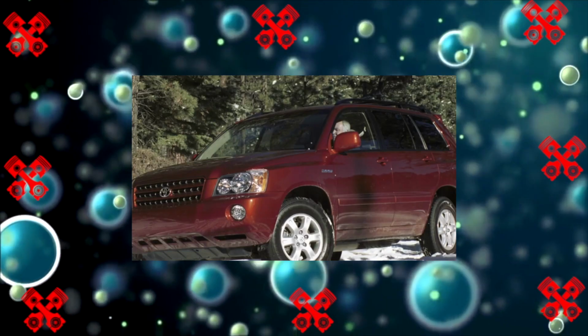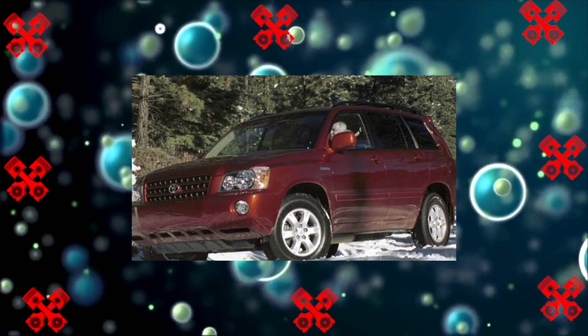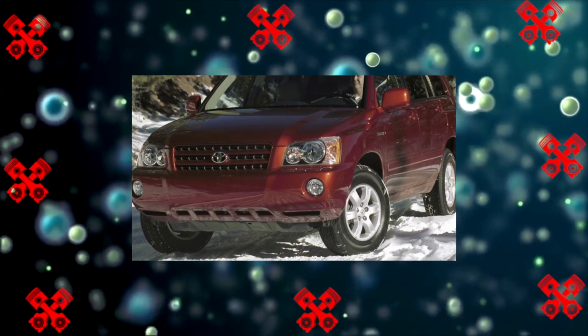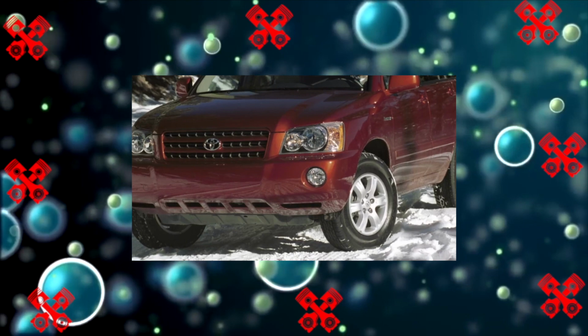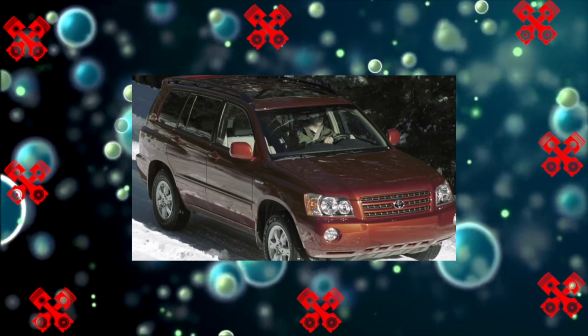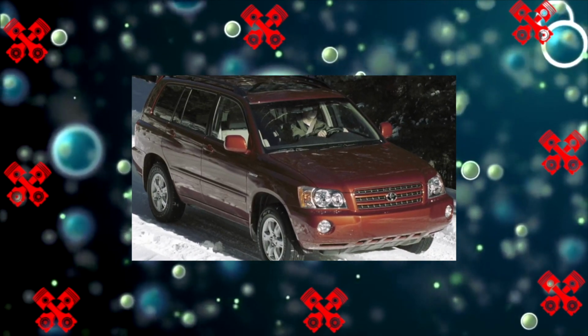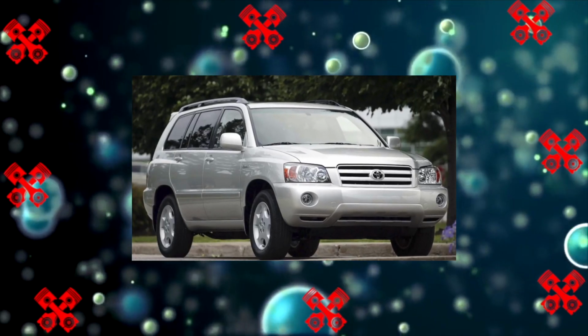Although Highlander was presented in official press releases as a crossover based on the Toyota Camry passenger model, this is not entirely true. It's just that Camry sells well in North America and such advertising was a kind of marketing ploy. By the way, a clone of the Highlander, called Kluger, was offered in the domestic Japanese market.